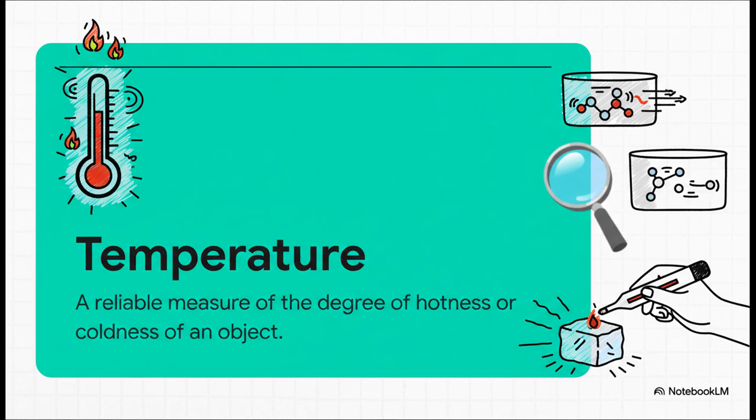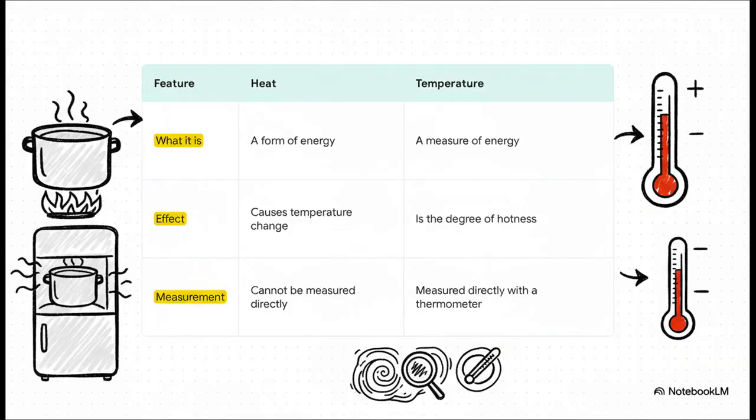Okay, so if heat is the energy that's moving, what's temperature? Well, temperature is the measurement. It's the scoreboard. It's that reliable number that tells us exactly how much of that heat energy an object actually has. It's the objective fact, no matter what our confused hands are trying to tell us. This really lays it all out, doesn't it? Heat is the cause, temperature is the effect. You add heat to something, its temperature rises. You take heat away, its temperature drops. It's a direct relationship. You can't really stick a probe in and measure heat flow directly, but you can absolutely measure its result, which is the temperature.